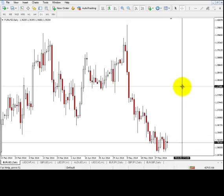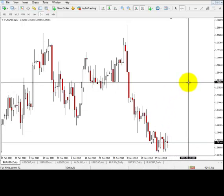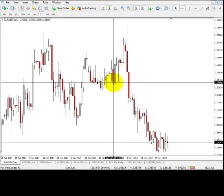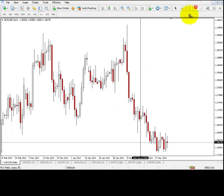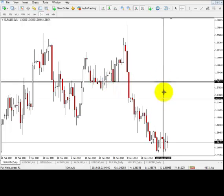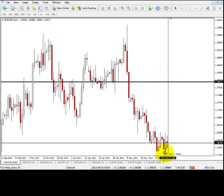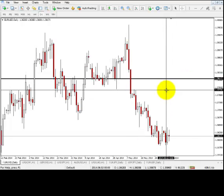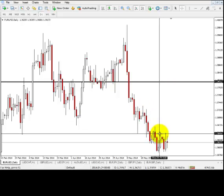So overall, I'm looking for this market to probably trade right around this support and resistance level right here, and this be kind of like a barrier mark. So if you look at risk to reward here, we have this to be there, to be there. So good risk reward. So a possible buy opportunity on the euro dollar for several reasons.